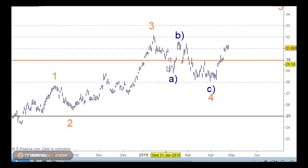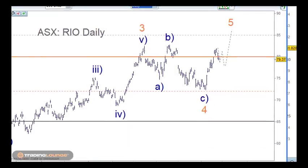So I know that this move here is an A and a B and 1, 2, 3, 4 and 5 here, and possibly this low here, not to split hairs at this stage. This is a corrective move. So we'll see this top come out through here. I'm not sure if we've already got a little five-wave structure in here and we'll pull back into this space before moving up, or we'll just move straight up. I don't know that. We are long in this and we'll hold out for that particular move based on this particular correction here. And this is the same as Rio as well.